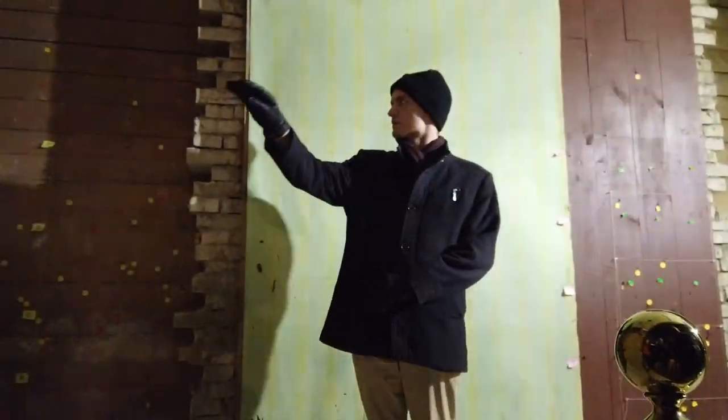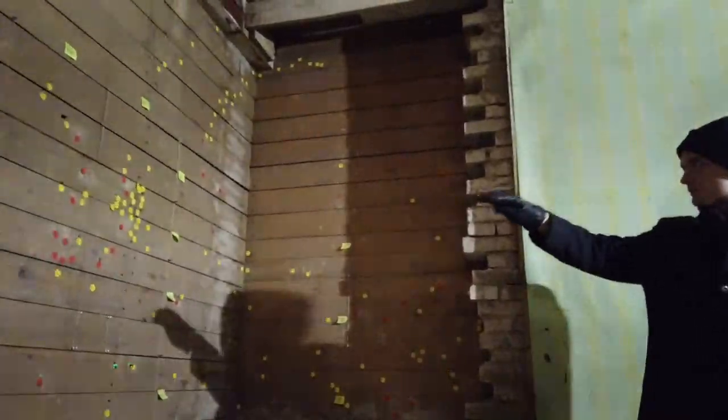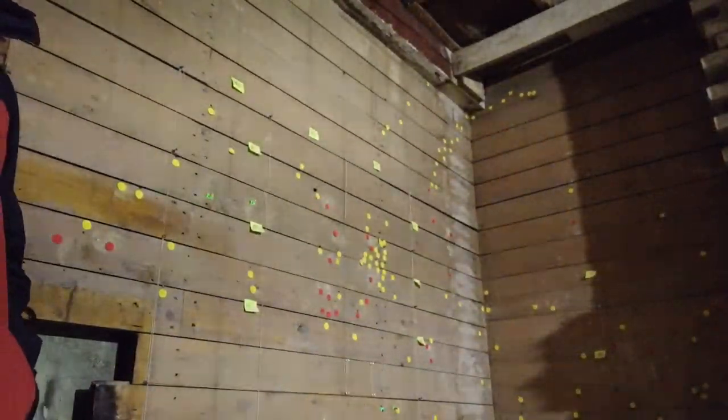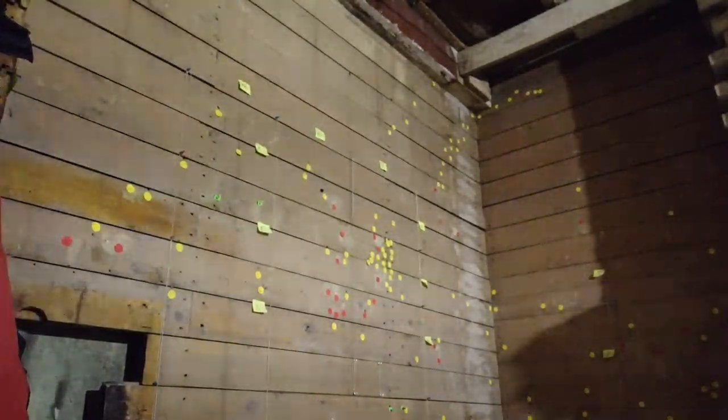And here you can see the normal, this medium level shooting. Of course, it's not normal, but middle shooting. And as you can see, there are a lot of bullets. And there, if a person grumbled or something like that, he could be shot a second time in the head. 188 people were shot here in one night.